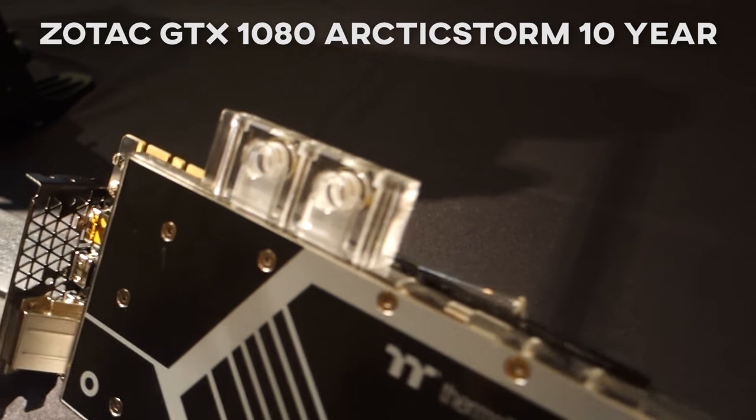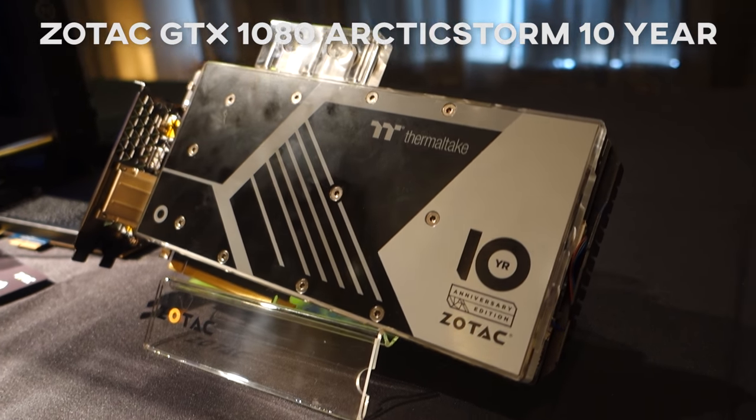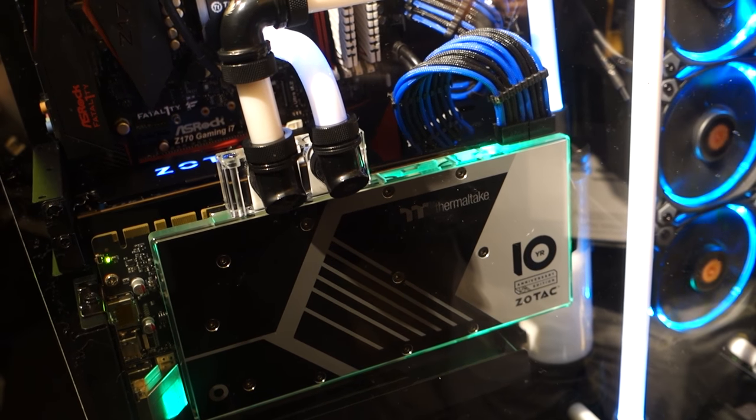This is new product number two. You can see it's got a GPU water block on it, courtesy of Thermaltake. They've slapped a custom one on here for the 10-year anniversary. It's got RGB LEDs, of course, all around the edges. Again, you can configure that in the Spectra software.